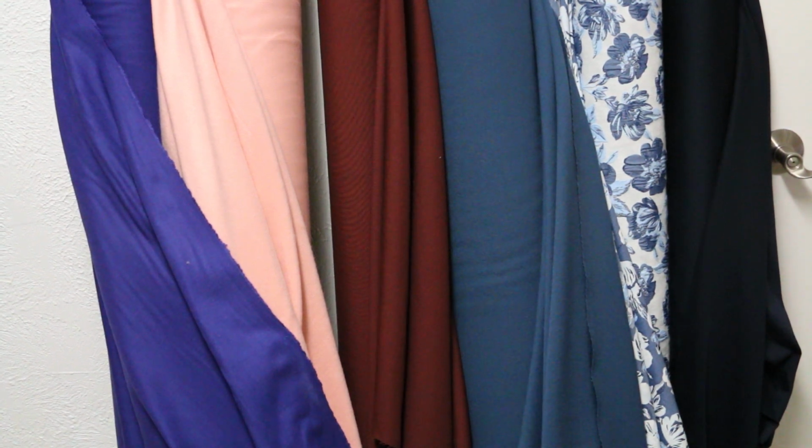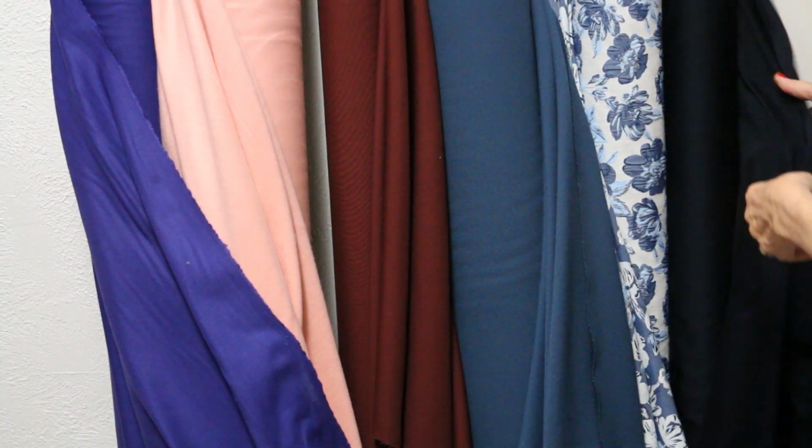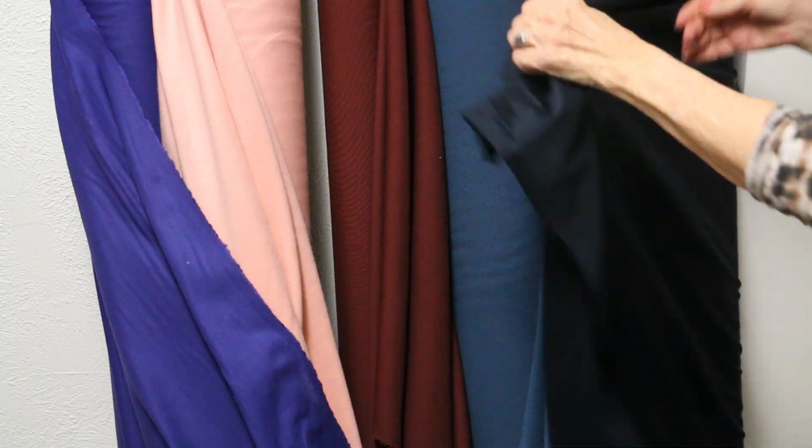I love this time of year for so many reasons, but number one, because the fabrics are amazing. So many of the designers are clearing out, and just the bargains are amazing. So we're going to pass those on.